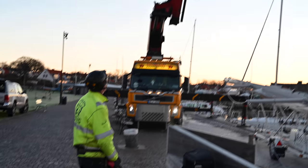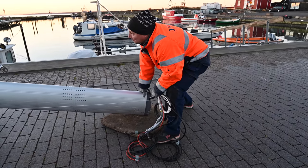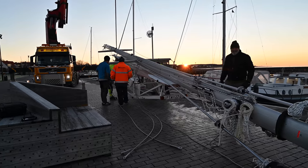The big day is here. It's time to put the new mast on, and it's a perfect day. There is no wind right now. It's just perfect after all these windy, stormy days that we've had. Up, up, up, up. Linorna!